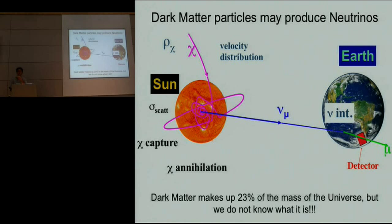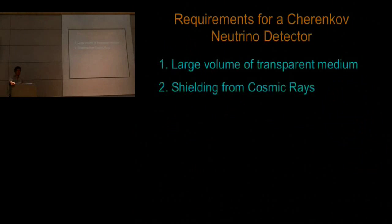So going back to what you need to detect these neutrino particles. As I said, because they interact very weakly, you need a very large volume of a transparent medium. Transparent, why? Because the neutrino comes in and it's neutral, does nothing, but when it hits a nucleus of the material, it will produce a charged particle as a result. And when the charged particle travels fast through a transparent medium, it will make a little bit of light. And it's that little bit of light that we're trying to detect. It's called Cherenkov light. And that's why what you are after is a large transparent medium.